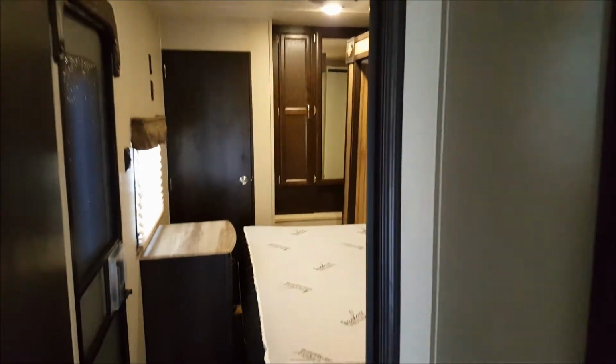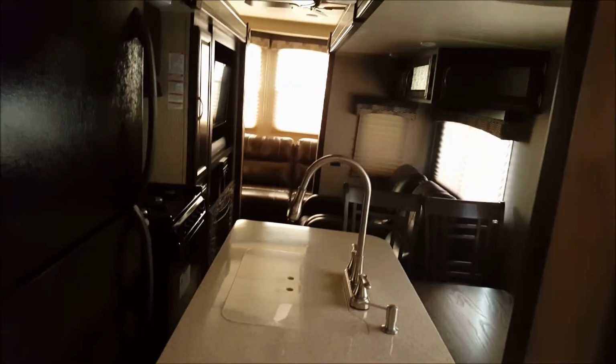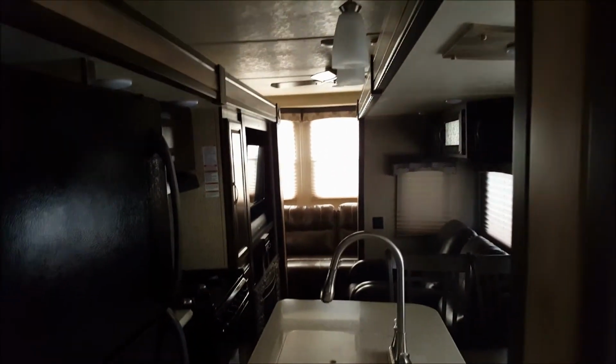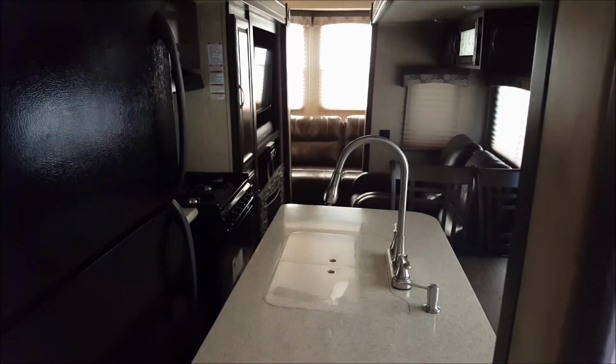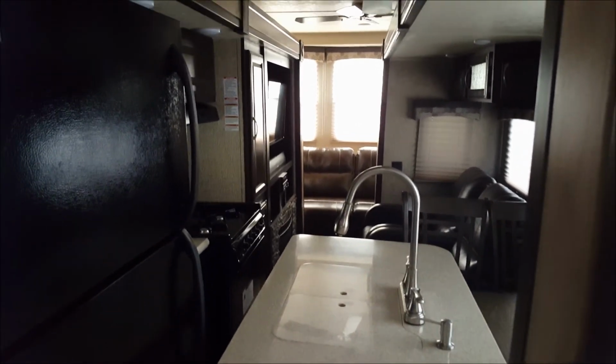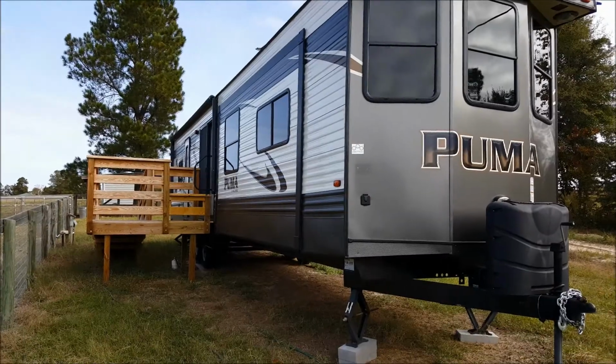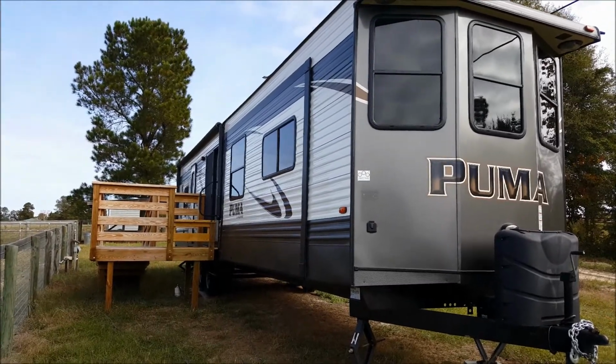Here's the difference the slide outs make. This room is tiny, and this room is inhabitable. Man, huge. I mean, this camper's not even meant to be used without the slide outs out, unlike our other camper, which can be used with the slide outs in. And here it is from the outside with the slide outs in.